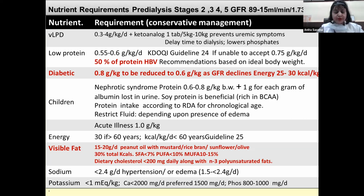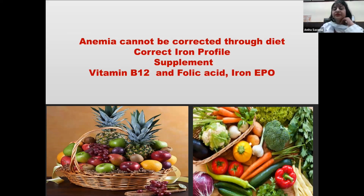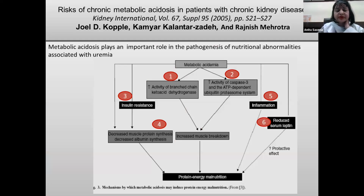Sodium intake should be less than 2.4 grams per day. I'm going to talk about sodium later on, and I'm going to talk about potassium also. The intake should be less than 1 milliequivalent per kg body weight per day. Calcium should not exceed 2000 milligrams per day. And if the patient is on vitamin D analogs, do prefer bringing down the dietary and the supplemental calcium to between 1200 to 1500 milligrams per day. Now, anemia cannot be corrected through diet, so correct the iron profile of the patients and supplement them with vitamin B12, folic acid, iron, and EPO. Of course, you have to give this to the patients.